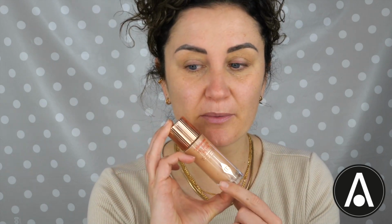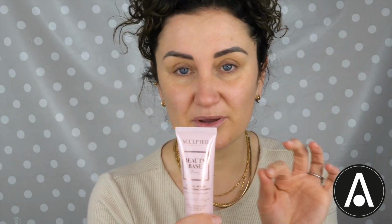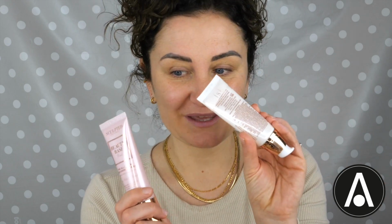So my favourite is, well, I have a couple of favourites, but my favourite probably is the Hollywood Flawless Filter from Charlotte Tilbury. I'm the shade 3. I also absolutely adore the Sculpted by Aimee Beauty Base. These are just beautiful. There's two types. I've got the gold one, which is gone. You can see I've cut the top off, and then I've got the pearl one. Both are beautiful. The gold version gives a much stronger, much glowier finish, whereas the beauty pearl is a little bit more subtle but still beautiful.